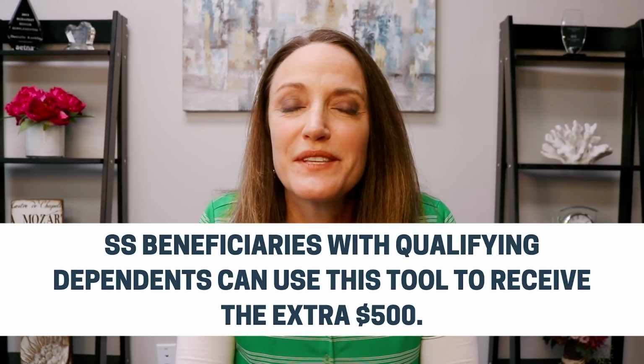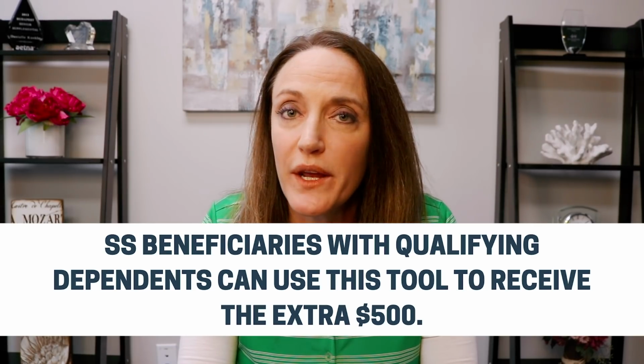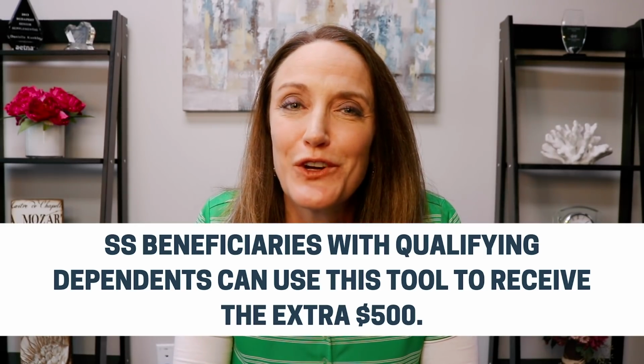The IRS has also announced that if you receive Supplemental Security Income, or SSI, you also do not need to use the tool. Your payment will be sent to you in the same way that your SSI payments now reach you. There's one exception though, and that's if you receive Social Security and have a dependent under the age of 17 that the government doesn't know about because you haven't recently filed any taxes. Then you could use the non-filers tool to let the federal government know about the dependent that you are supporting so that you can qualify to receive that extra $500 for your dependent.